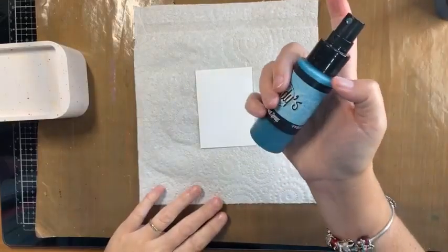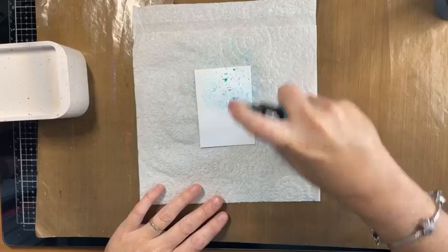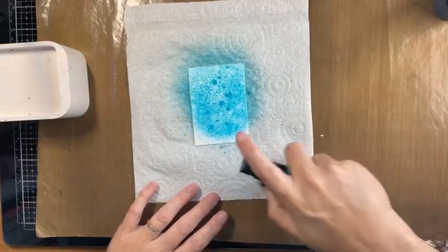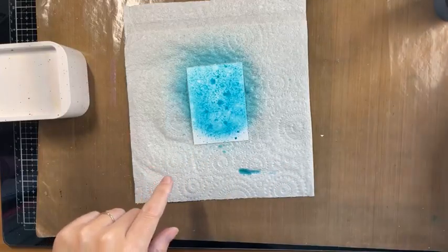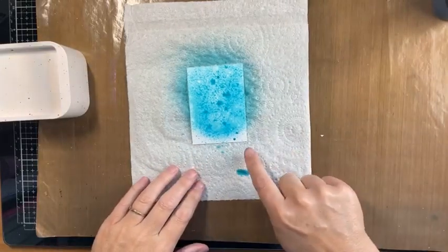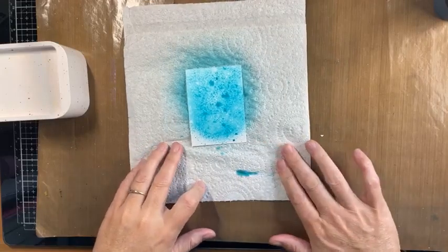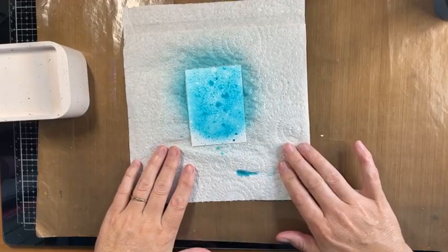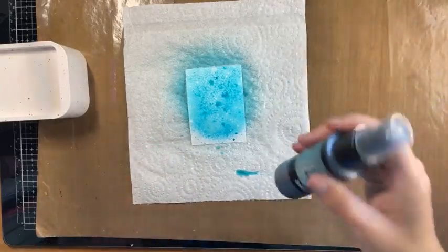So I'm just going to give a really quick little squirt with High Tina with the lighter colour. And I don't need much. Just wipe my nozzle off. And today I'm also using a piece of the watercolour cardstock, and I'm using the Express It cardstock, but there's also another one, I can't remember the name, but if you look up watercolour, you'll see it.